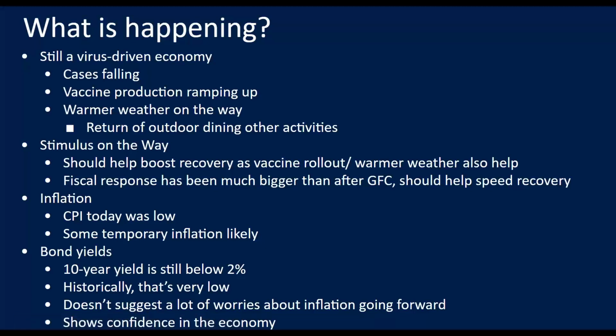Yeah, inflation, people have been talking about a lot. We'll talk about that more on some subsequent slides. The consumer price index came in relatively low today. It's roughly in line with estimates, but I think some people were expecting it to be a lot higher.